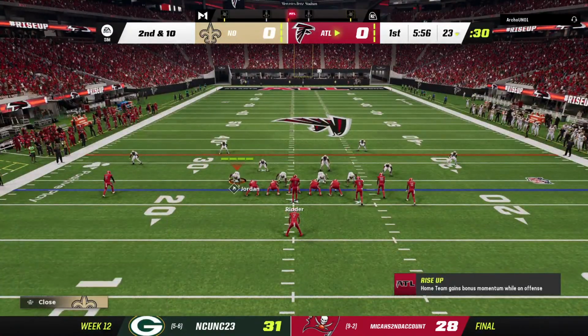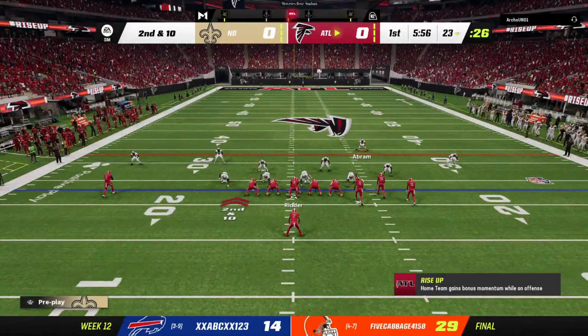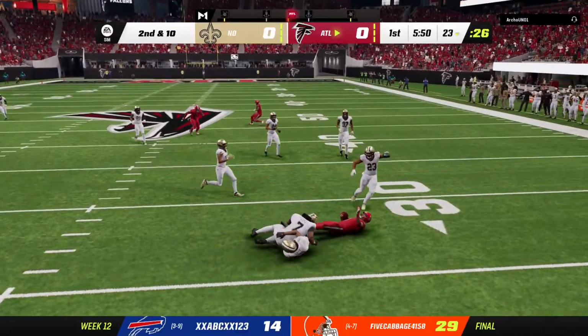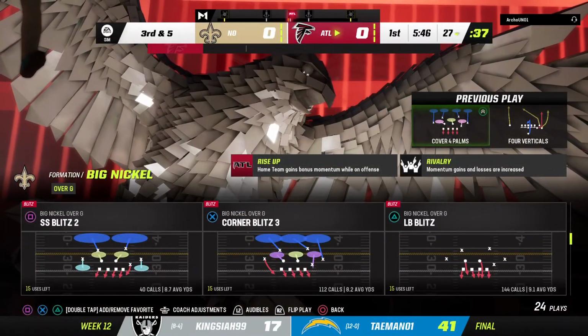An incomplete pass on first down. That leads to a 2nd and 10. They'll set up a throw. Now he'll dump it underneath to his running back. Complete. 5 yards. Now it's 3rd and 5.